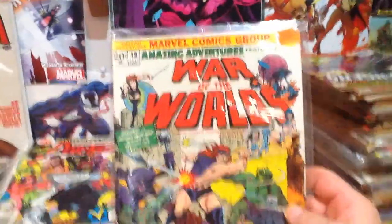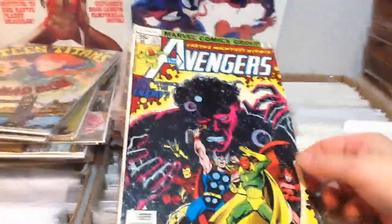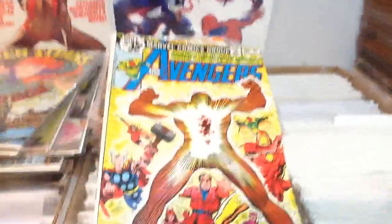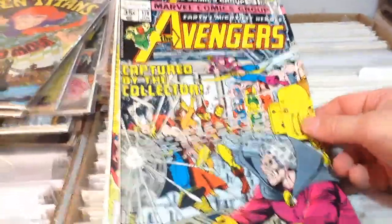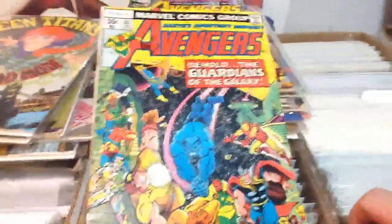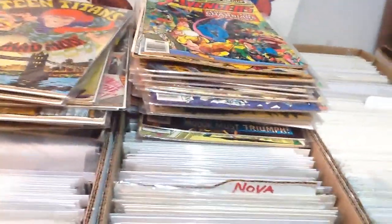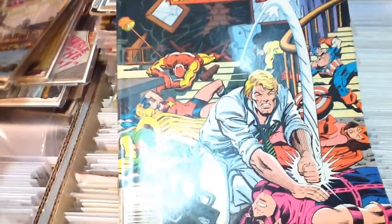We have Amazing Adventures number 19. We have Avengers 175. 176. 174 with the Collector from Guardians of the Galaxy. 167 with appearance of the original Guardians of the Galaxy on the cover. This book here is perhaps one of my favorite comics of all time. Just too bad it's got a little ding on the top.